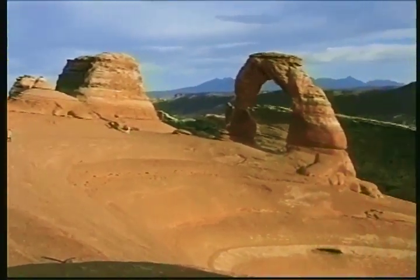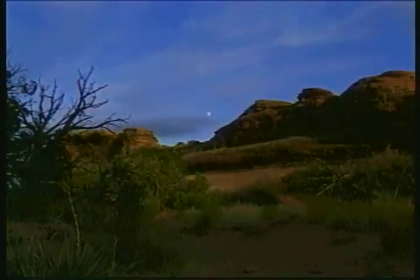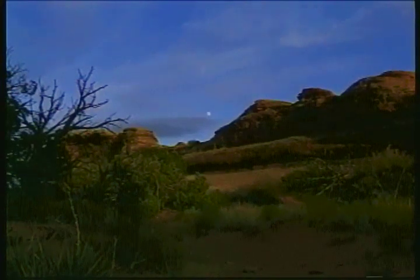One note of caution to visitors waiting for sunsets: it's a long way back to the car, and the trail can be difficult to follow in low light or moonlight. So bring a flashlight just in case.